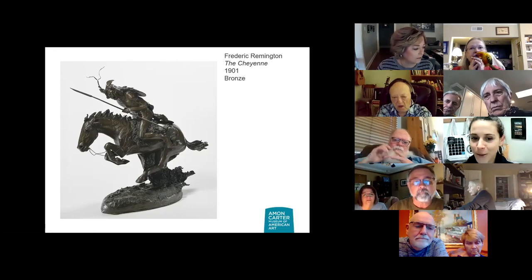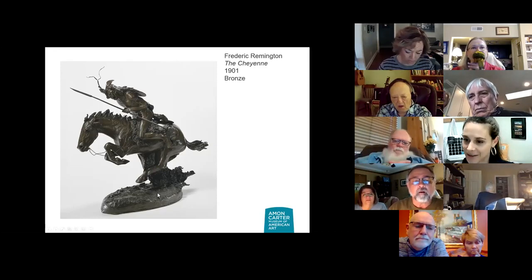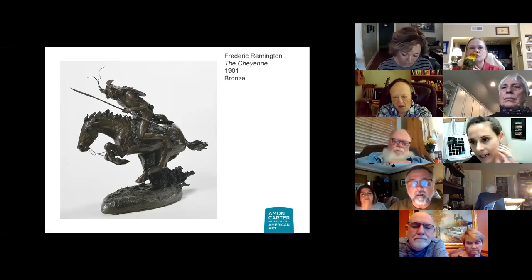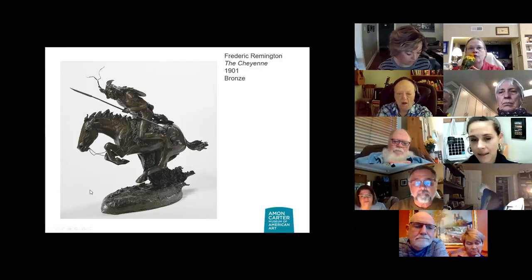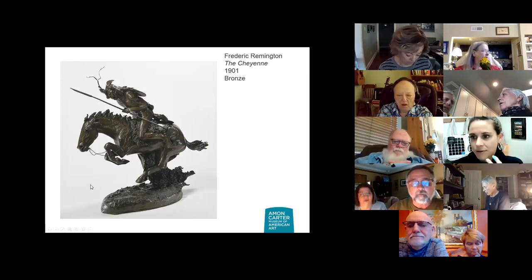It's sliding off the horse, but what it's doing is connecting the horse to the base of the sculpture. So that's an artistic technique and method that he got really good at doing. And again, like I think Myra said, it feels like the other painting, where it's a lot of motion, it's a lot of drama.